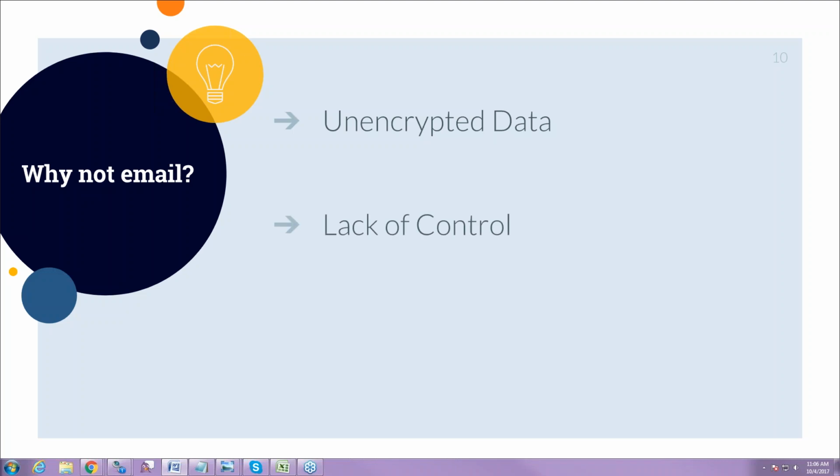The other thing is you have a lack of control over the transmission. To the sender, an email appears to go directly to a recipient's computer. However, in reality, emails sort of bounce off of lots of servers and different sites before they actually get to an email inbox. So you don't really have total control of everywhere it goes before it gets to where it needs to be.